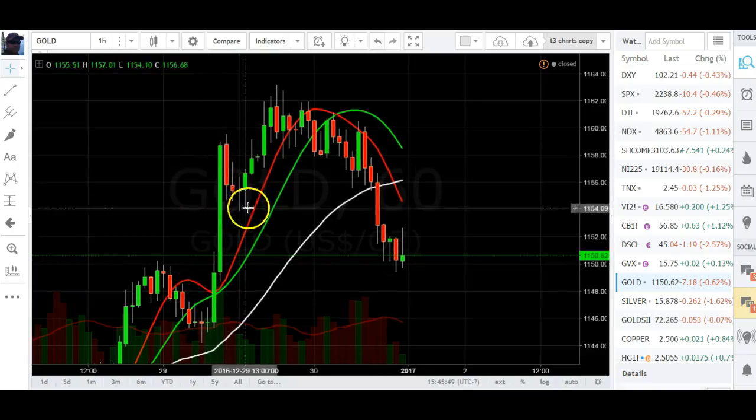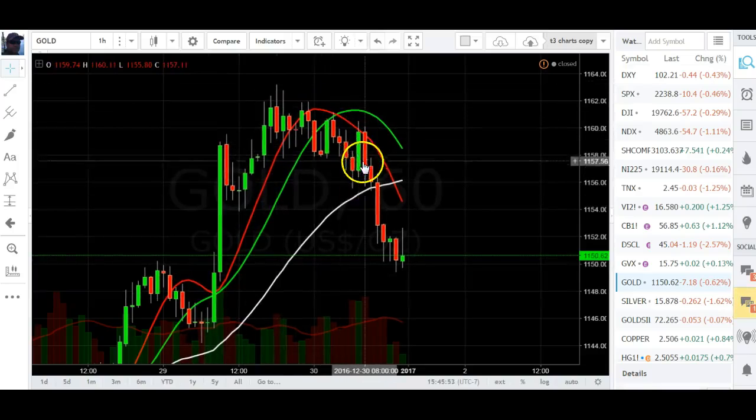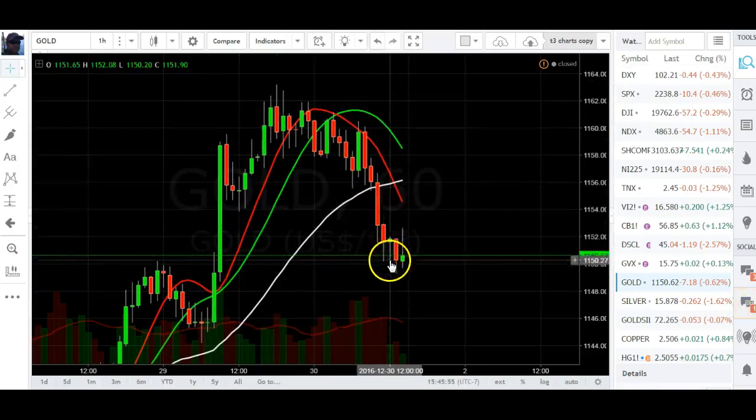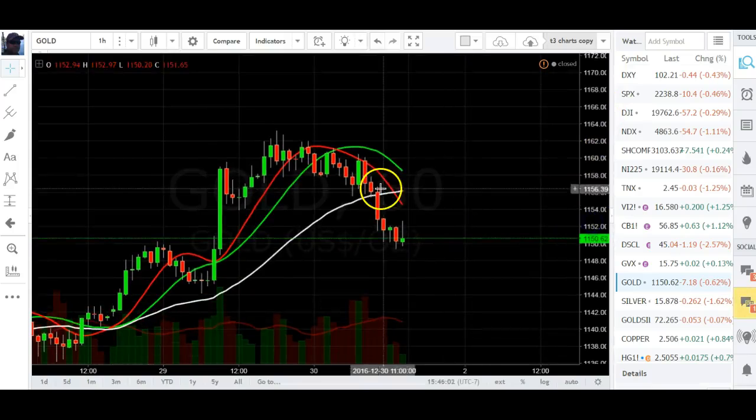Nice flat top break, right? Came across, bearish retraced, came across, hammered, made a new low, higher low. Looks like it's basing here.